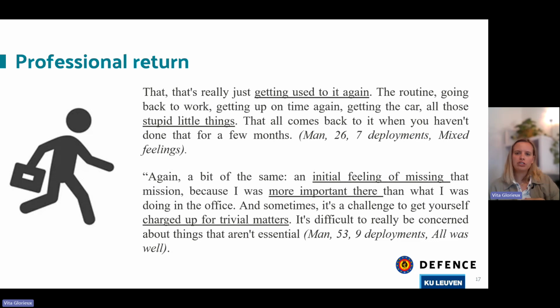And also within the military, soldiers often face additional challenges due to staff shortages. So when they come back home, they can face altered circumstances and additional responsibilities. This can be a real challenge. However, they also indicate that going on a mission is very good for their career and future promotions.